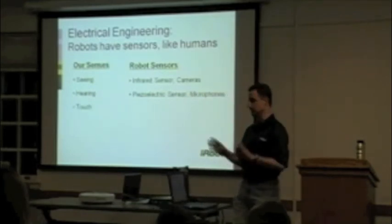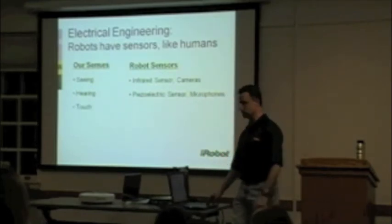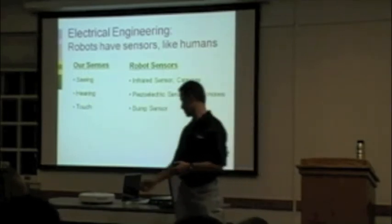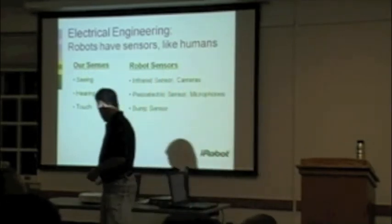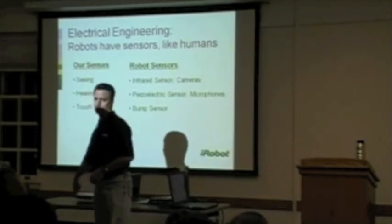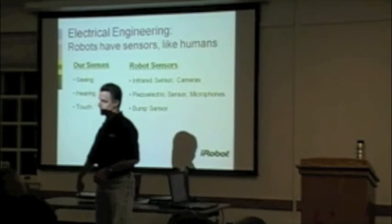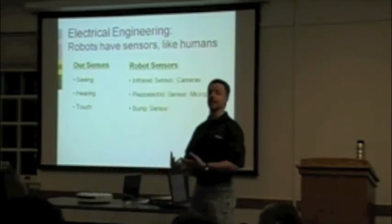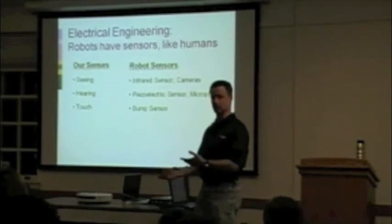Touch. We've got hands and feeling the touch. And we have a bump sensor, which is this, right? When it comes along and it hits something, it bumps. And it says, okay, I hit something, it's time for me to turn. First it says, I see I'm coming near something, and then it actually hits it and bumps it and says, okay, it's time for me to turn.